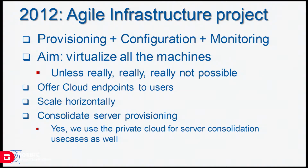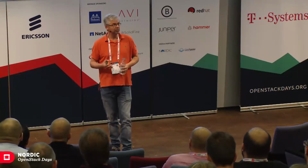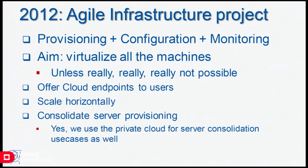Clouds were coming up, and the experiments were experimenting particularly with Amazon in those days. So they were very interested in cloud endpoints. We wanted to offer that as well. We wanted to be able to separate the hardware management from the commissioning layers and to be able to scale horizontally. And as an extra bonus, we were running a virtual infrastructure already, but this was very much focused on the server consolidation use case, much less on bare compute. So we wanted our private cloud to consolidate classic server virtualization as well as scale-out cloud compute.